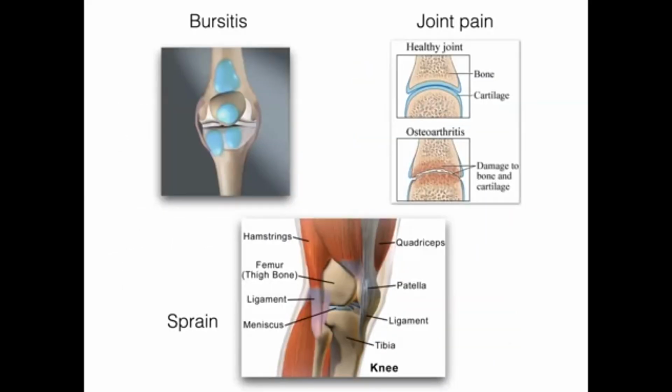Also around the joint, you have other structures that can produce pain, such as the bursa, which is a fluid-filled sac that cushions the tendon as it runs over the bone. And that bursa can become inflamed, which is what we call bursitis. You can develop abnormal movement of the joint, which can lead to osteoarthritis, which is damage to the cartilage in the joint. And you can have injuries to the ligaments, which hold the bones together, and you can see pain as a result of any one of these structures in addition to the tendon.